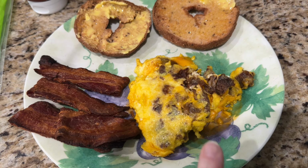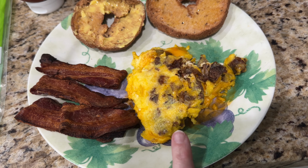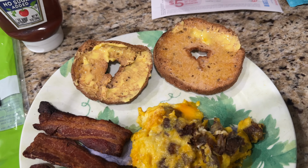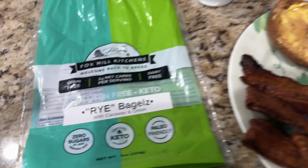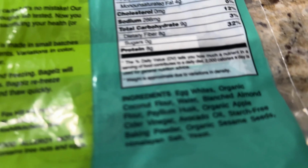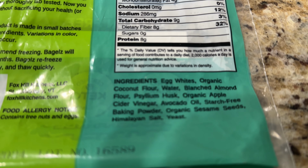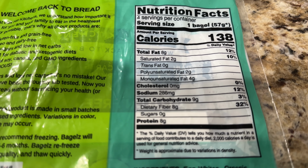Thursday's first meal. This is the rest of the scramble from last night with the New York strip steak, cheese, and egg that I could not finish, 4 strips of bacon, and this is a rye bagel from Fox Hill Kitchens. I just love their product. There's their ingredients and the nutrition label.